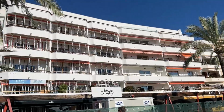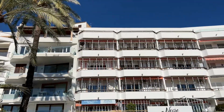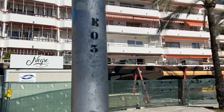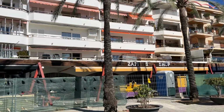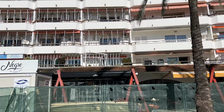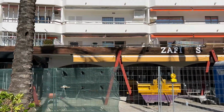Check this out. My goodness me. All those balconies have been propped up. Not sure that's quite a good thing, but hopefully they'll get fixed before the summer. And it does look like they've had some kind of issue in there as well. You can see all the scaffolding is propping up all of these businesses and this entire building. My goodness me.